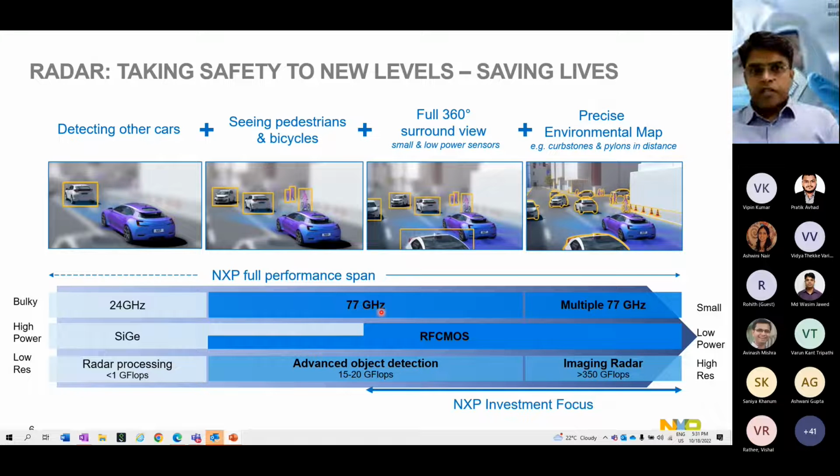And when you have CMOS, a radar can do a lot more. It moved from detecting a car to seeing a pedestrian and a bicycle also. And when you go into CMOS, you can do a lot more processing inside the chip, and that enables a lot of features. First of all, it can create a full 360-degree view by adding many sensors, because cost is less, and you'll see the area is also smaller.